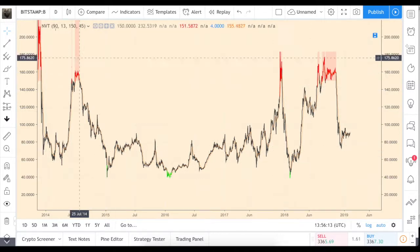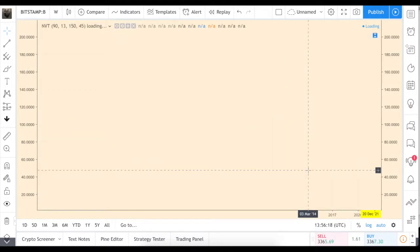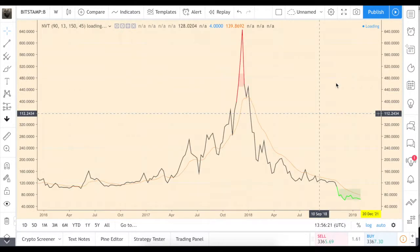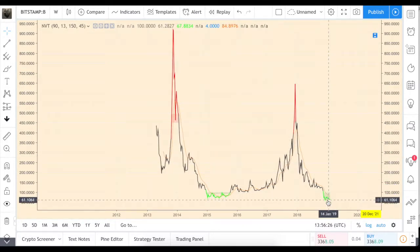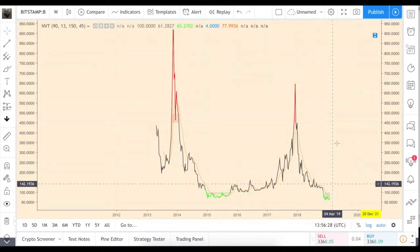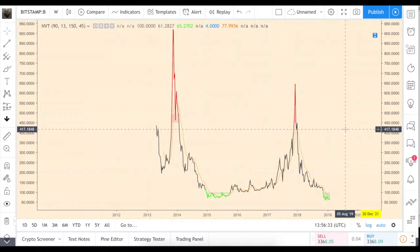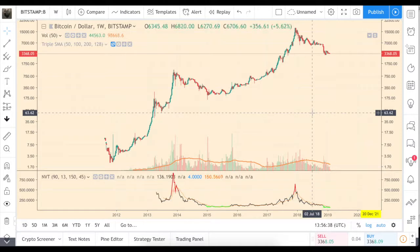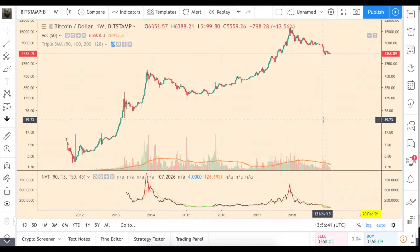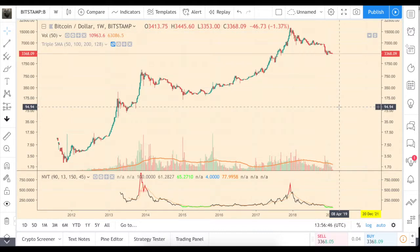So what I was going to say, and again, returning back to my conclusion, is that those people are looking at the daily, right? And I would encourage you to look at the weekly chart. This is the weekly chart. On the weekly, we are very, very low on NVT, and if you plot MVRV, I think it will also show you that the bottom is much more likely to be already made, because the wider, bigger time scale gives you a better perspective.